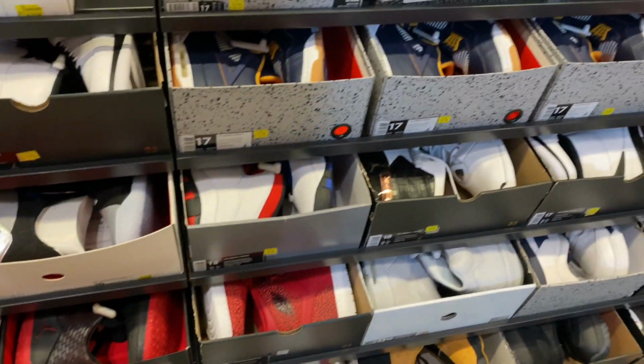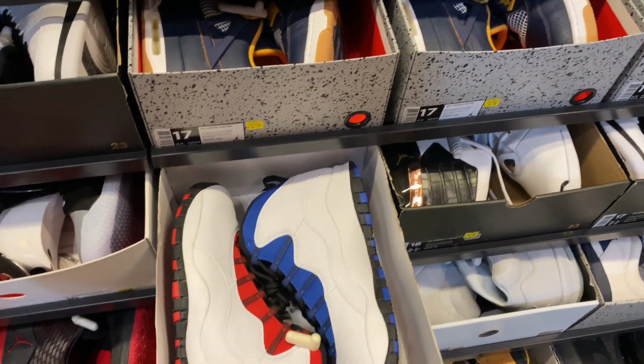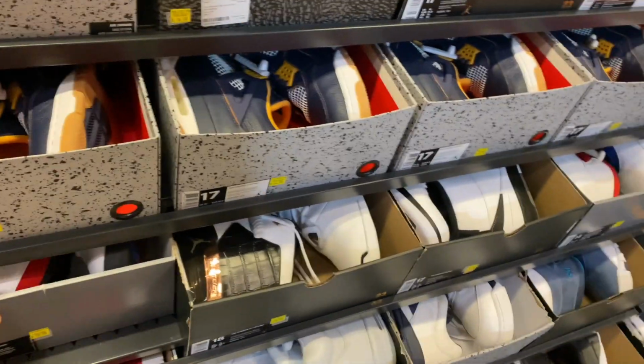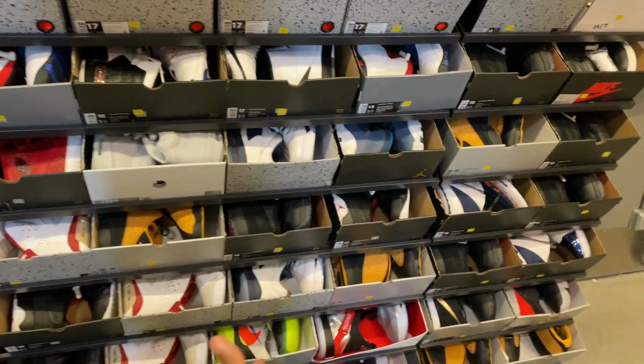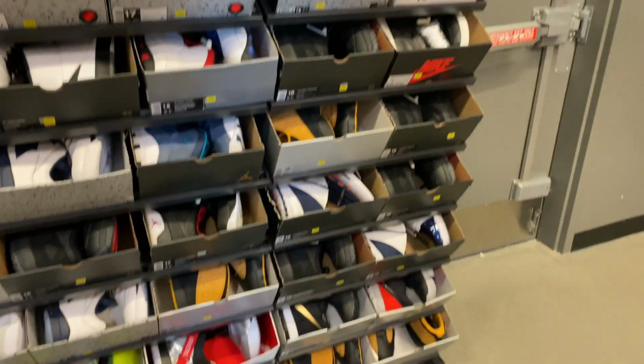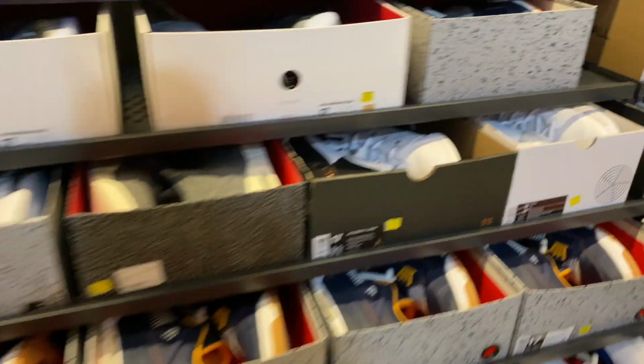And it's already open, man. It's 10:02. Yo, if you don't get here at 10 or 9:55, you're late. You're late, man. People are already inside. Additional 30% off all footwear. That's expected.